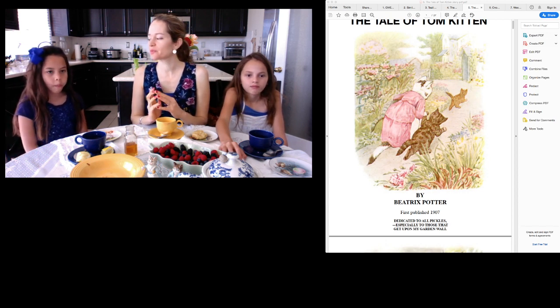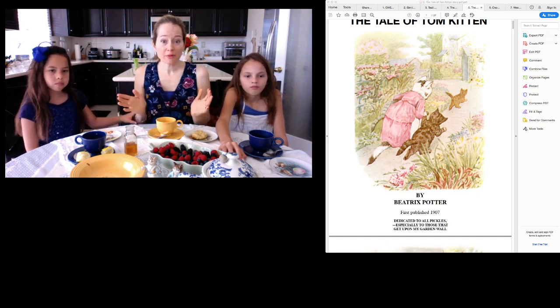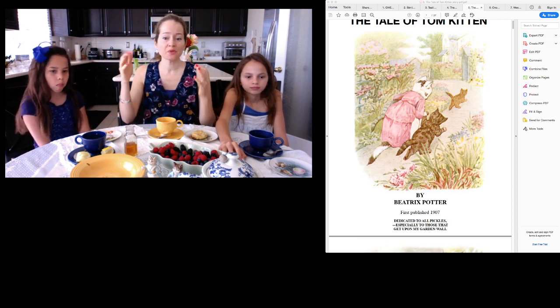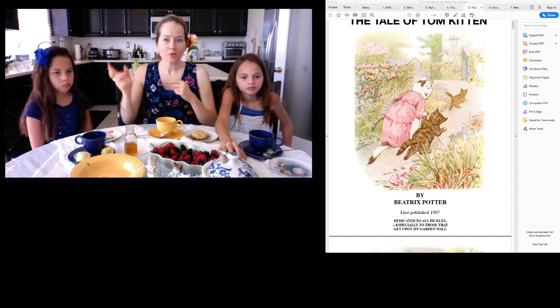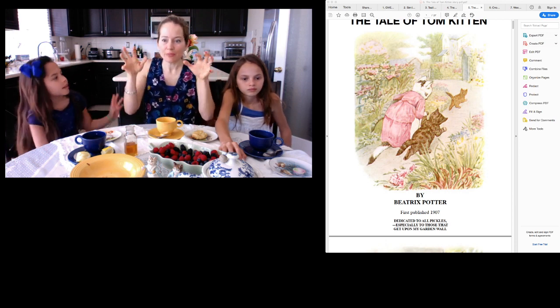But what I'm saying by that is she's dedicating this story to all the little pickles. Who is she referring to as pickles? Most likely cats. They get up on her garden wall. So she probably sat in her garden, or maybe even through her window, and watched the cats get up on the wall. And if you've ever seen little kittens, they are so playful. So she probably watched them, the way they play, and they fall down. They're a little clumsy sometimes, but still they keep bouncing up on the wall.